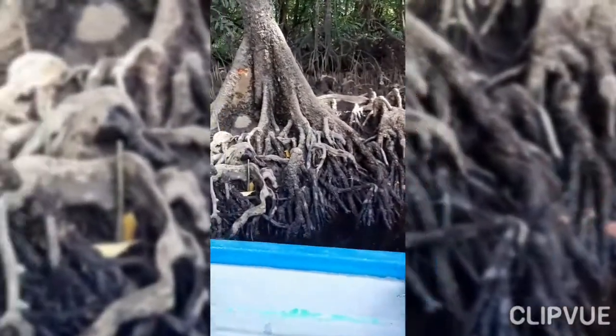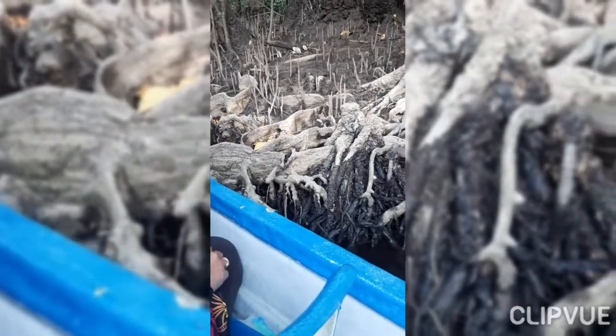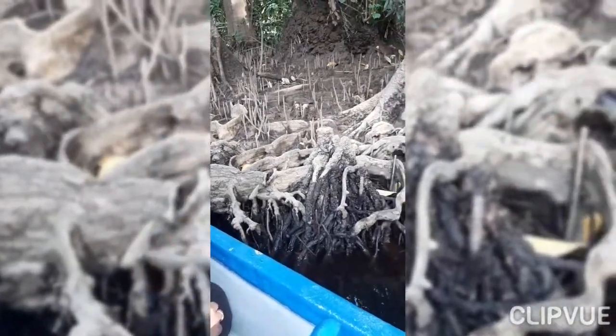Another one, here you see the buttress root. You can hold it, you can touch it. It is not soft, it is very strong, so that's why they totally protect the land. You can see inside this buttress root there is so much soil. So it's stabilized, so other plants can survive and grow.